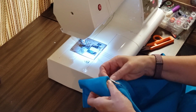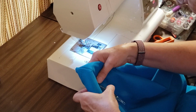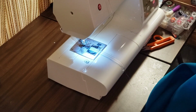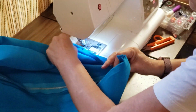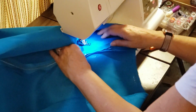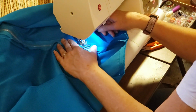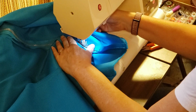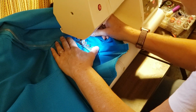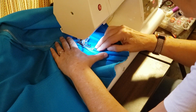Aha! Whew. Okay, so there's a big gaping hole there now, but we're going to go back and top stitch that a little bit and fix it. Oh my goodness. Let me go back and stitch that part there. When I got to the end here, I had trouble getting that zipper pulled down. So I didn't make it all the way to the end with this. We're going to make it to the end now.